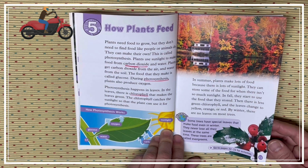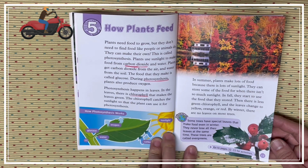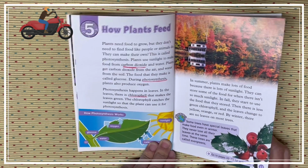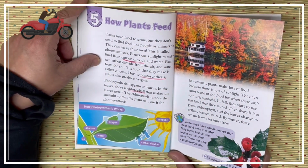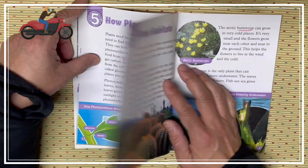Then there is less green chlorophyll and the leaves change to yellow, orange, or red. By winter, there are no leaves on most trees. Some trees have special leaves that make food even in winter. They never lose all the leaves at the same time. These trees are called evergreens.